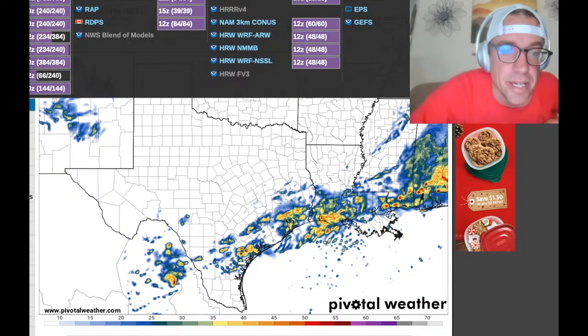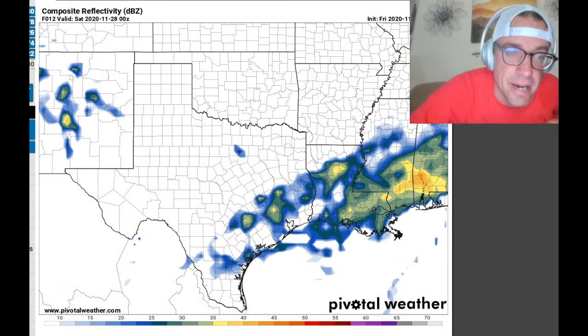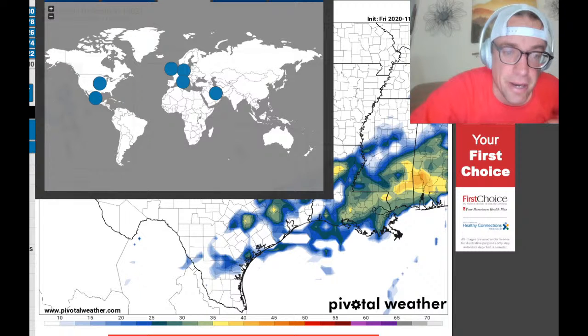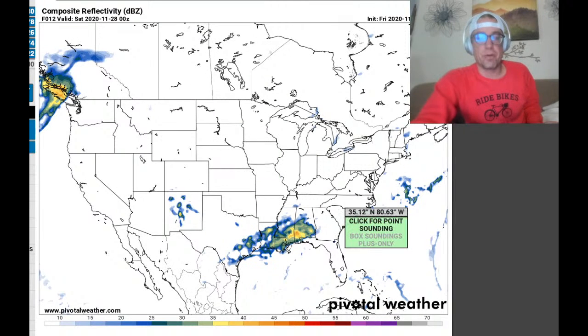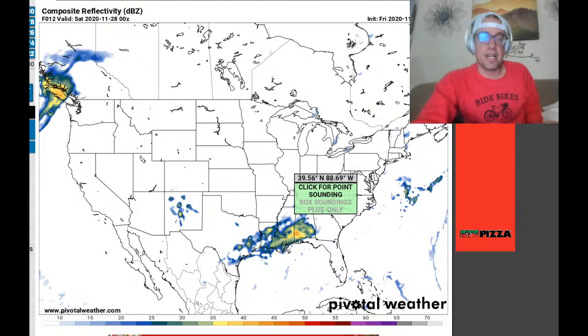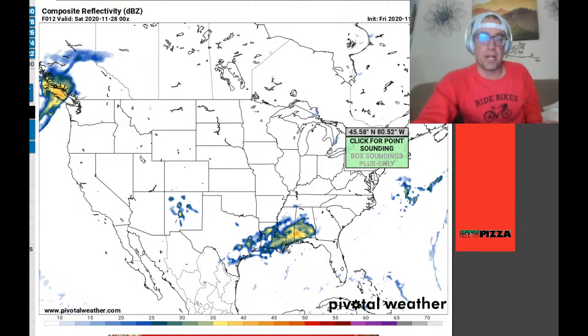So let's take a look at what the GFS does with that. And there's a lot of model discrepancies for how this pattern is going to play out. But I do think there's going to be a severe weather threat across central and eastern North Carolina, maybe even southeastern Virginia up there. And a stripe of significant snow extending maybe from the St. Louis area through Detroit, ramping up in southern Ontario.